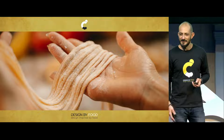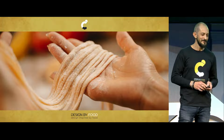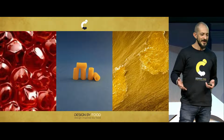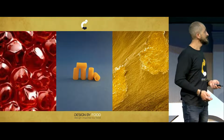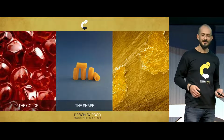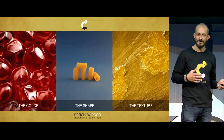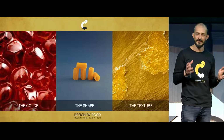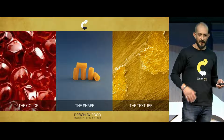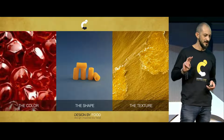In 2012, playing around with Blender, I started making some design objects. The inspiration can start from maybe a color, or the shape, or just the texture. But all the way, I would say, it can come from every sparkle that you see in the food tradition. Till now, I made a lot of objects, but today we are going to talk about only two that are, to me, more representative.